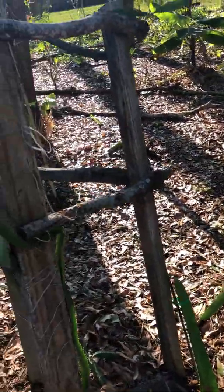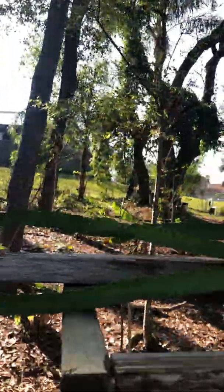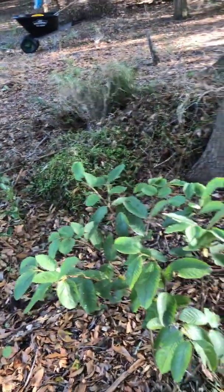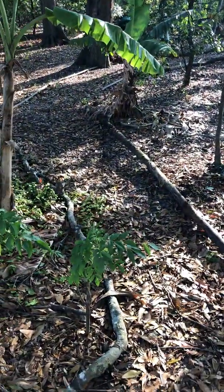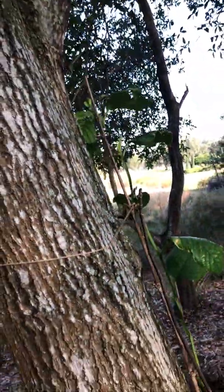But the dragon fruit does pretty well here. These are all about 1 year old, so I'm hoping that this is the year that they start to flower and produce for me. This is a green guava. We have some elderberry over here. We have a yellow passion fruit right here, which I'm also excited about.